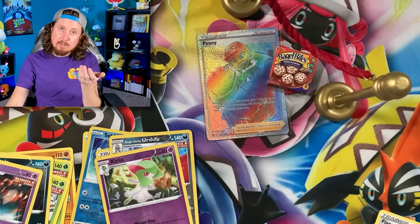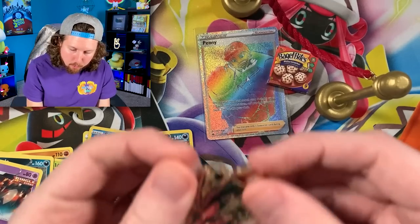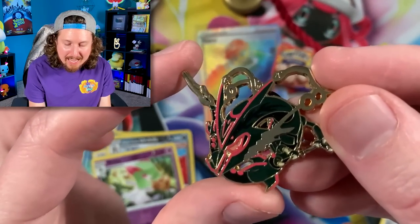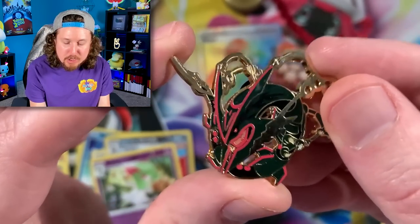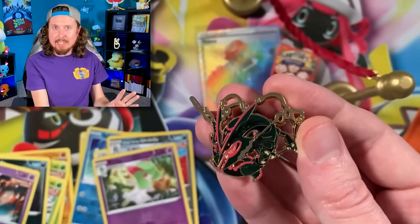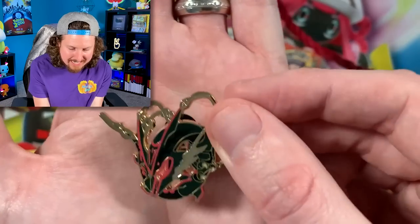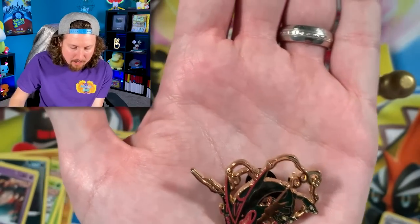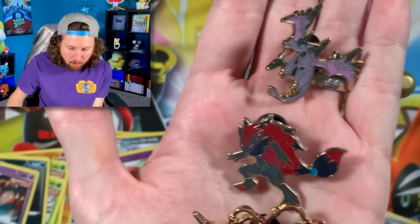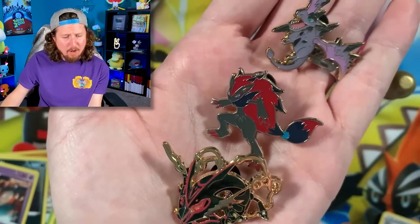Oh, okay. You might like this one. Rayquaza. But not any Rayquaza. It is a shiny version. Okay, the Pokemon pin selection inside of these is really, really nice. No complaints at all, and all of them have been different too. Look at this. All three of those pins right there, not bad at all.